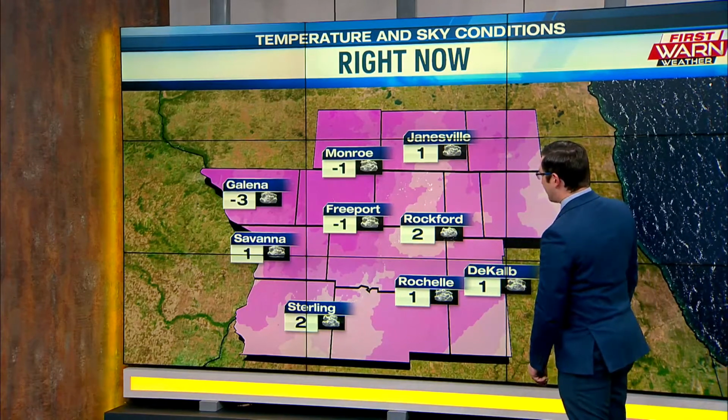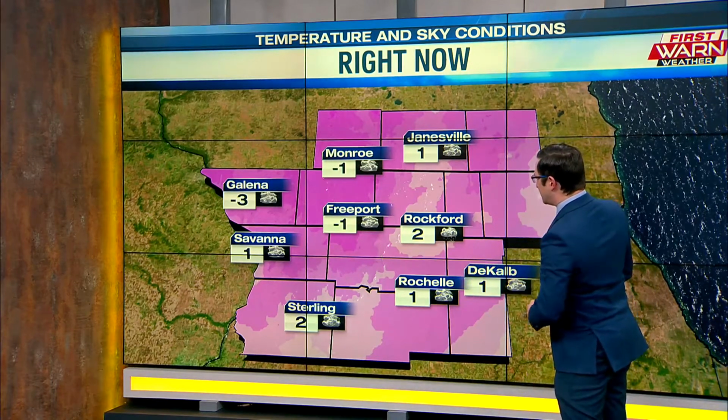But as you saw with Jim's report, we got down into the negatives in his backyard, but Rockford slowly rising back above zero this morning. 2 degrees right now, -1 out in Freeport, -3 in Galena, and 2 degrees in Sterling.